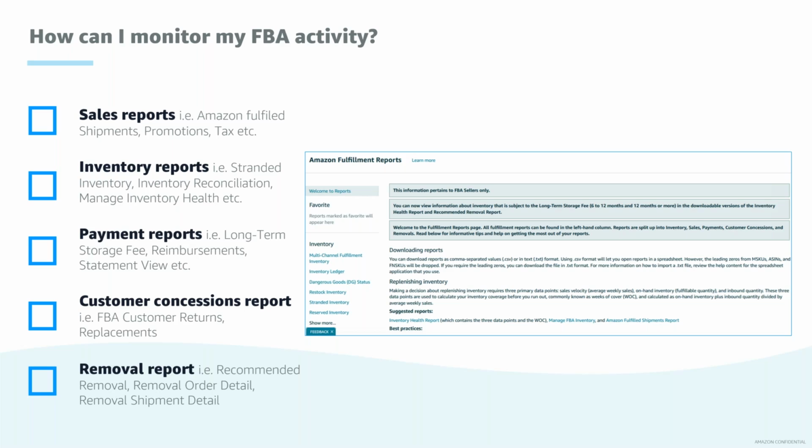The next one is the customer concessions report. So this includes things like FBA customer returns and placements. And finally, we have the removal reports. So this touches on recommended removal items, removal order details, and removal shipping details. As the title suggests, this is an important report to monitor all your upcoming and active removals. So for more information on FBA reports, please search FBA reports in Seller Central. You can also click on the links that I've shared in the chat.